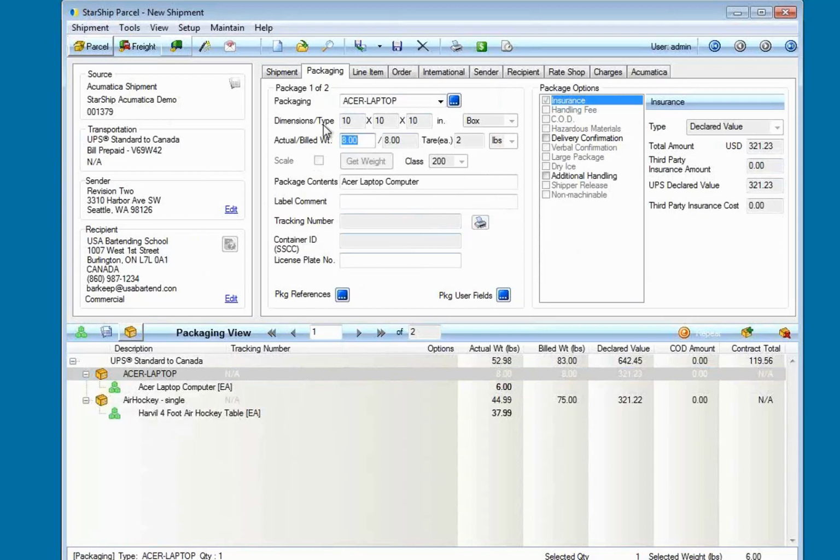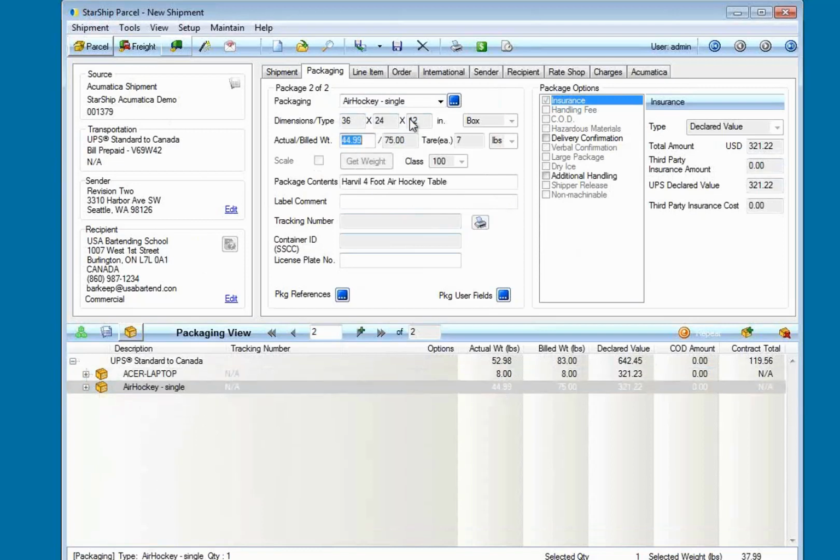A nice thing about using custom boxes, as you can see, is that once they're set up, Starship will automatically populate the dimensions. Both of these have their dimensions set up. We do integrate with most scales. We can pull weights from Acumatica, or if you have a scale hooked up, we can automatically pull weights from a scale, or we can just manually type that in as a shipper.